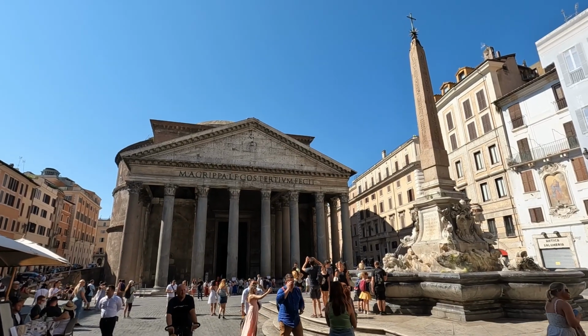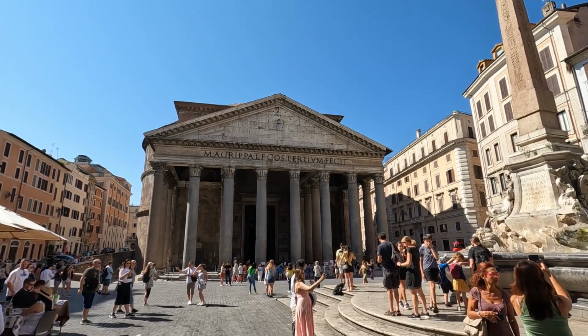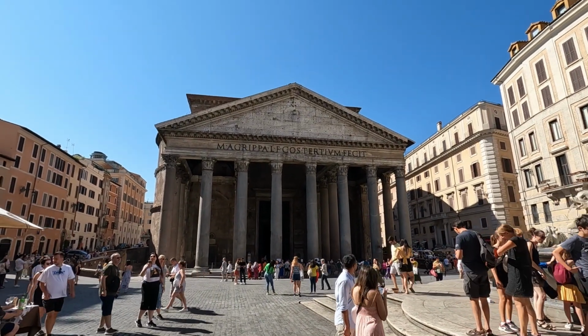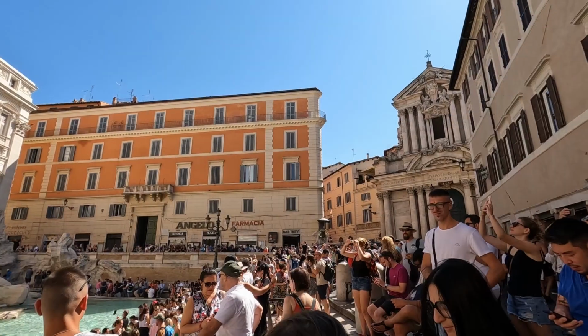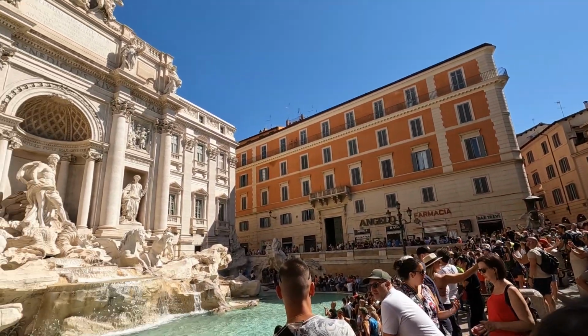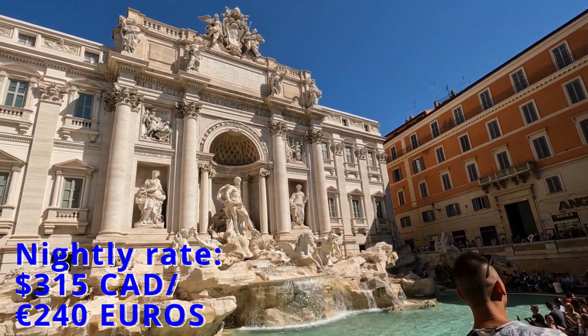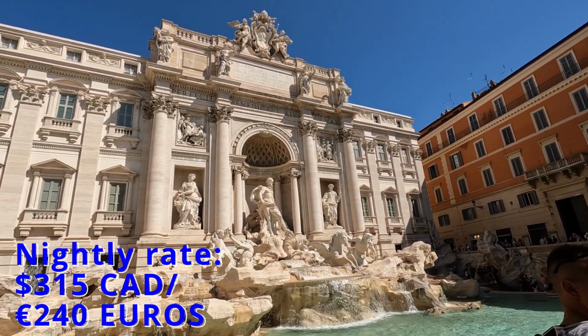Overall, we really enjoyed our stay at this centrally located apartment. It was the perfect base to explore Rome, as it was only a short 3-minute walk to the Pantheon and only a 10-minute walk to the Trevi Fountain. It was reasonably priced too, at about 1,570 Canadian dollars or about 1,210 euros in total for the 5 nights.